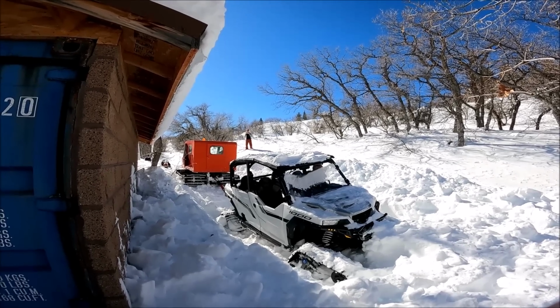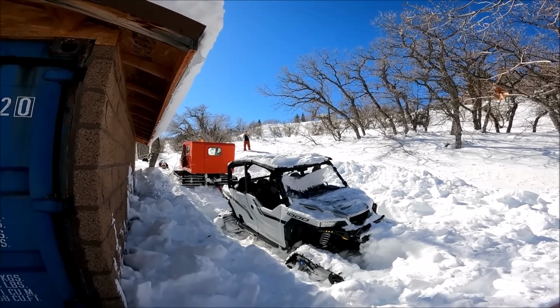The old girl was frozen to the ground pretty good, so we're going to give a little tug up out of there.